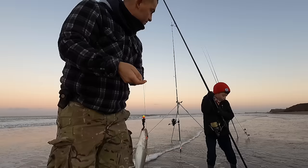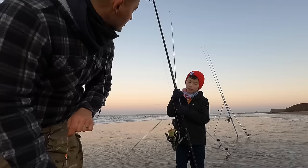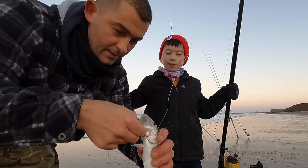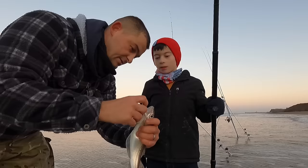Well done, James. That is a much better sized whiting. Yeah, James has pulled out a nice sized whiting for the beach. All by yourself, wasn't it? Yeah. Just saw the bite, picked the rod up, reeled it all in. There's the hook. It's all its little sharp teeth, isn't it? Let's go and get this drop back.